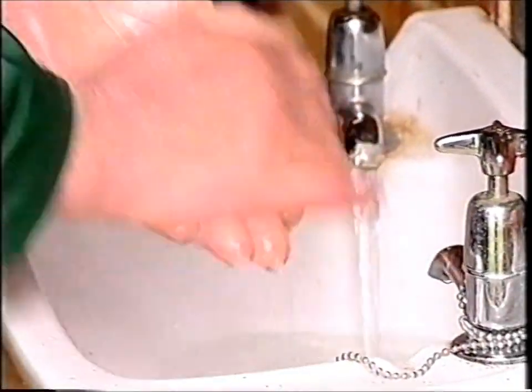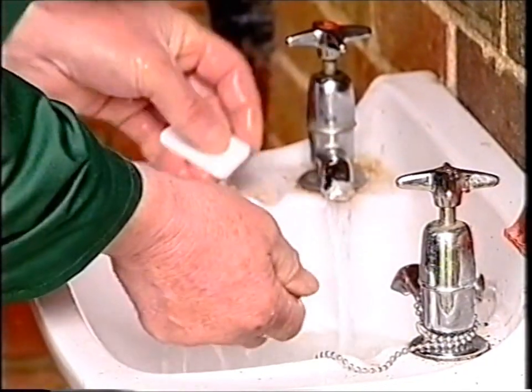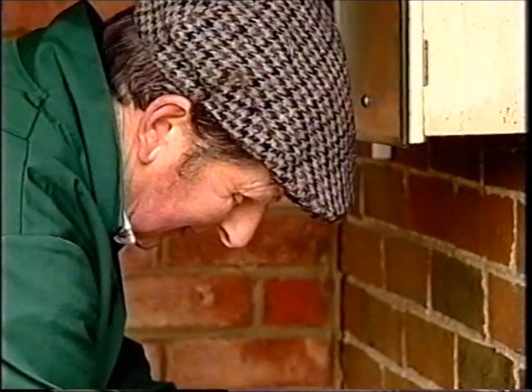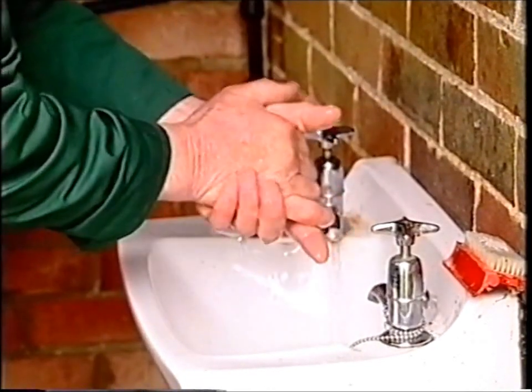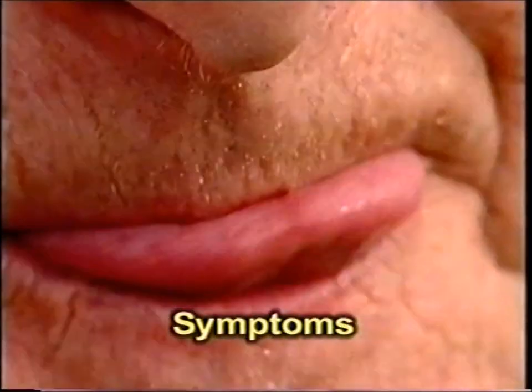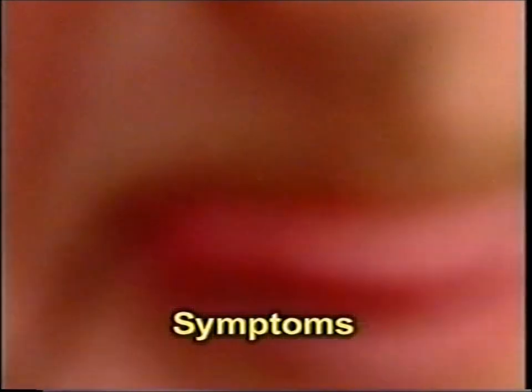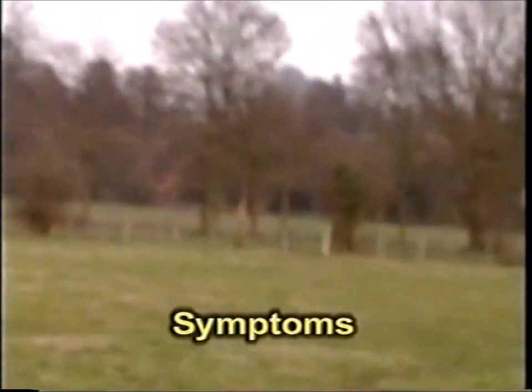Finally, always wash your hands and exposed skin thoroughly before eating, drinking or smoking, and when you've finished using Cymag. It's a good idea to check that soap and water are both available before you start work. If you intend to eat on site, you'll need to take washing materials with you. Be aware of the first symptoms of hydrogen cyanide poisoning. A metallic taste in the mouth, shortness of breath, dizziness, nausea and headache.